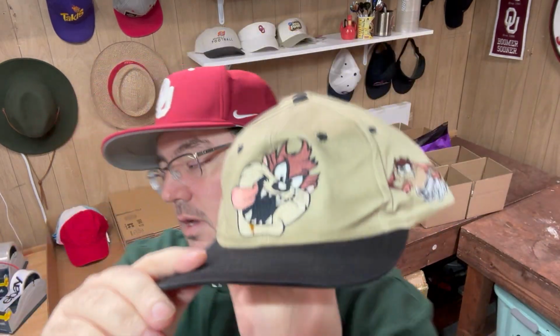I still have that hat waiting on it to sell. I got around a $70 or $80 price tag on that. I think I might be the only one that has that one too. But this Taz hat's going out for $23. Good sale.